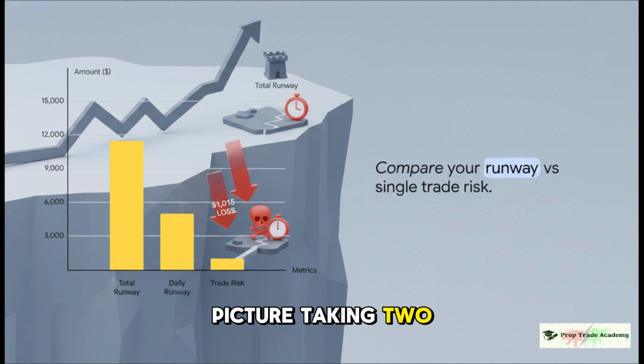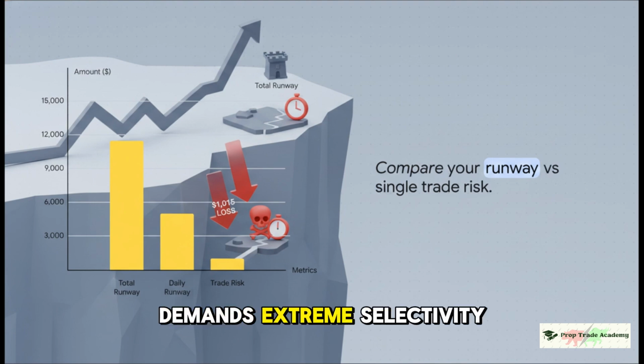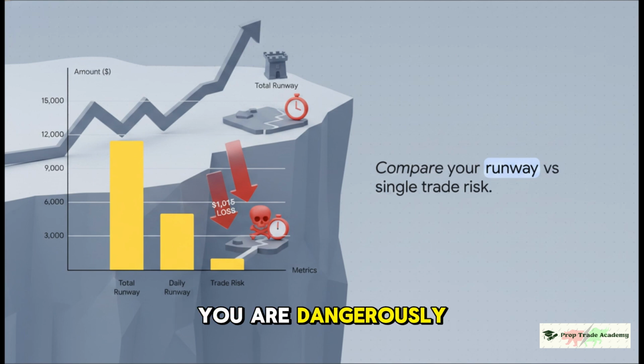Now picture taking two quick losing trades of $1,015 each. That middle bar violently shrinks. Your $5,000 daily buffer becomes less than $3,000. You now have fewer than 3 trades left for the entire day. Seeing it visually like this really makes you realize why taking a third trade after 2 losses demands extreme selectivity. You are dangerously close to the edge of the cliff for that specific day.